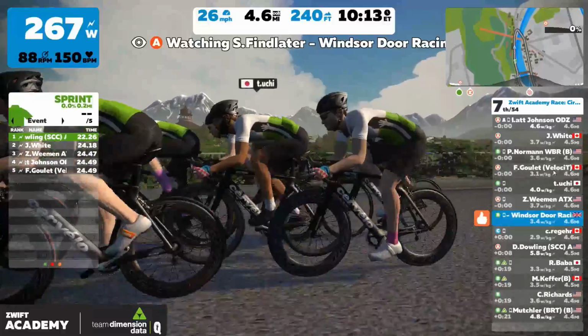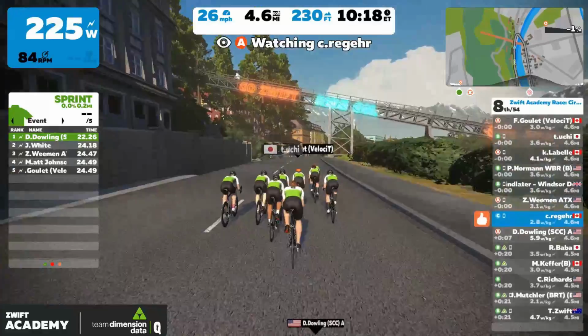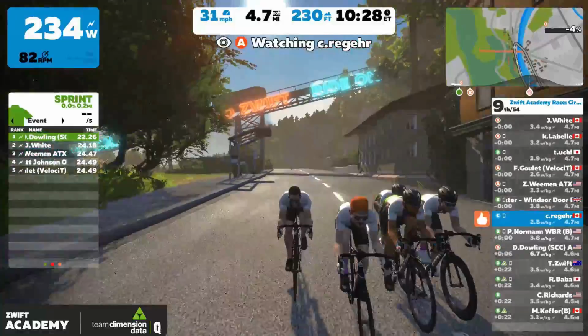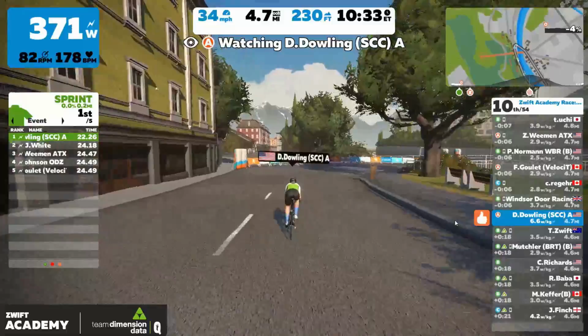So looking back a little ways, though, we do have a C rider that made it in here. Maybe a little bit of an upgrade needed here for, it looks like, Rhaegar, or maybe just hanging on by his fingernails at this point, clawing his way back in, as we can see. But Dowling here now, 7.1 watts per kilogram on a full-on attack, maybe caught off guard, it looks like, with the kind of power that he does have.